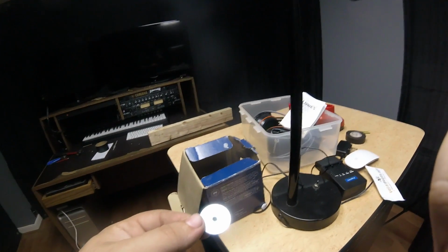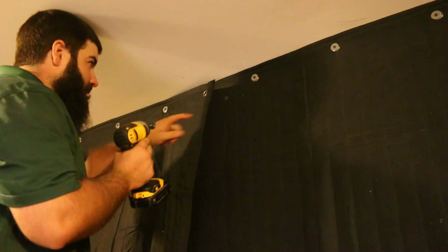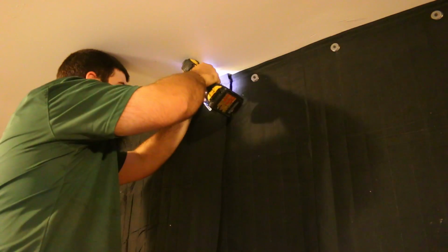This is the last washer I have. My battery is seriously about to die on this. And there's one more thing I need to screw in. One more screw to screw in. Let's see if I can make it. If that battery lasted another 5 seconds, I would have been done. But I didn't want to miss this glorious moment. So this is the last screw and the last blanket.